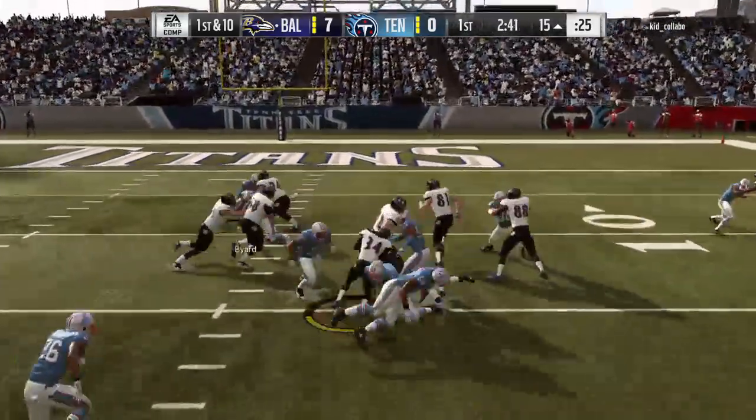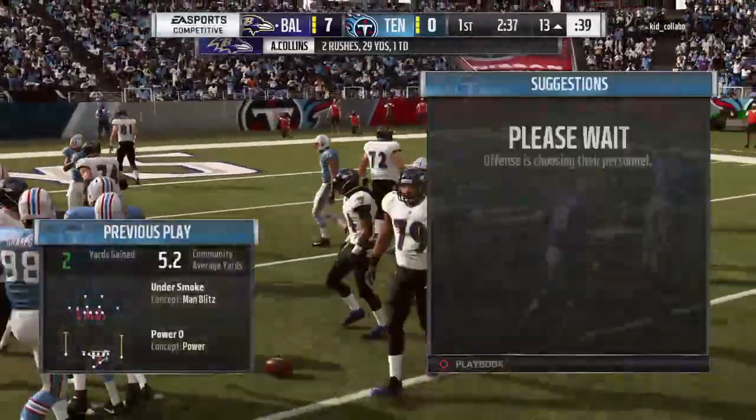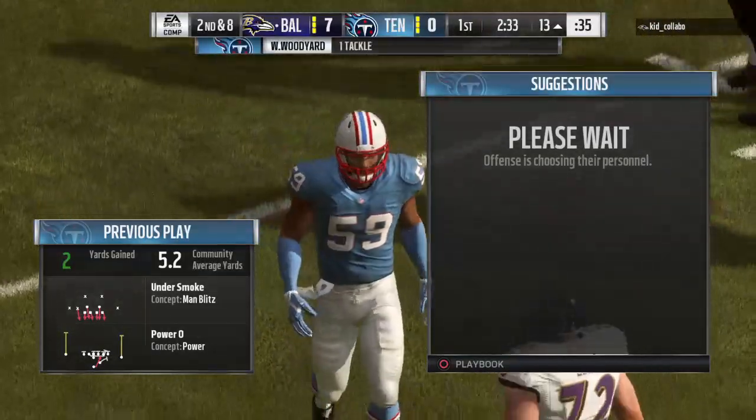Here's a first down run for Evans. And they get to him quickly here as he's stopped right around the 13. 2 yards on the pickup there. It'll be 2nd and 8.